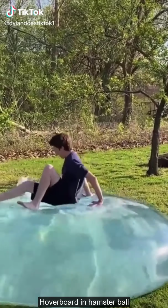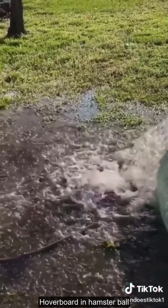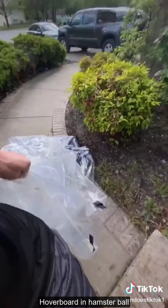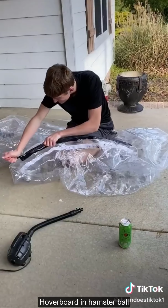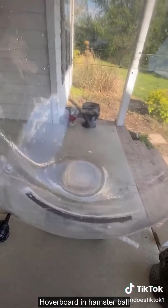So one day I filled a giant hamster ball up with water and busted the zipper and all the water came out. Full vid is on my YouTube, but anyway, now I want to see if my hamster ball still works so I can put a hoverboard in and ride in it. So I fixed the zipper and then aired it up. I wanted to see if it would still hold its shape after having all that water in it. And after it was all aired up, it still did.